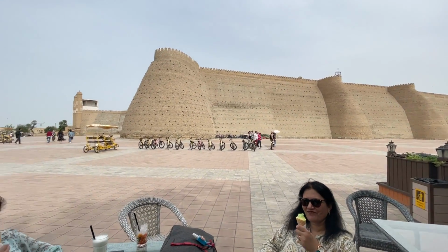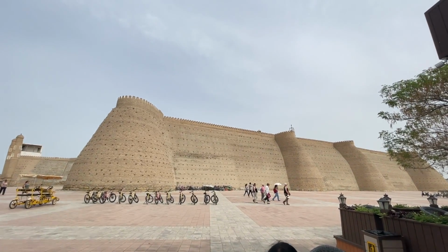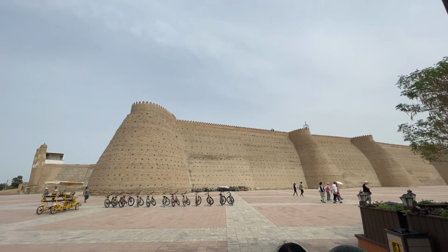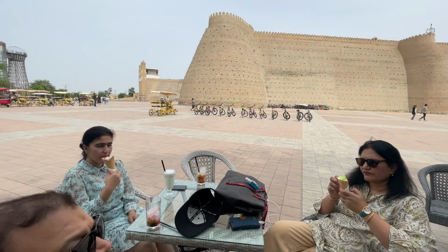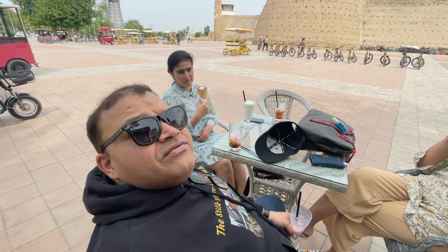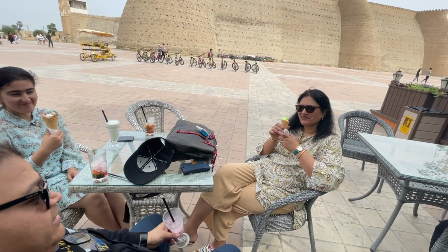So it's quite an astounding structure. We went inside. There's a Jama Masjid, just like the one in Delhi, with various quarters. So it's been a nice educative trip. And yeah, Bukhara is beautiful. We're still debating as to whether we like Khiva more or Bukhara more. We'll see. When the day is over, we'll have a vote.